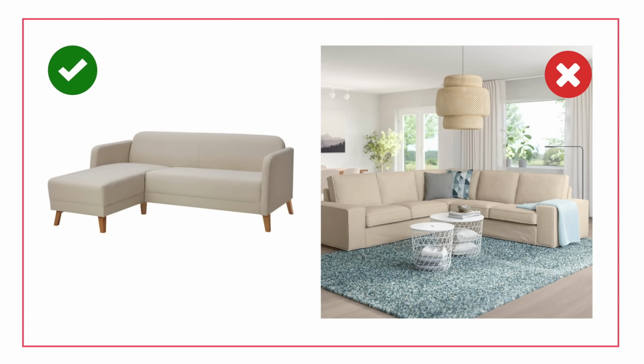of some elegant curves. This one, maybe if it had some legs on it, like the previous one, some wooden legs, I really like that about the Kivik, maybe that would be interesting. Maybe if it had a little bit more shape to it than just some blocky curves. Maybe it comes in a different color, but this is just really boring.